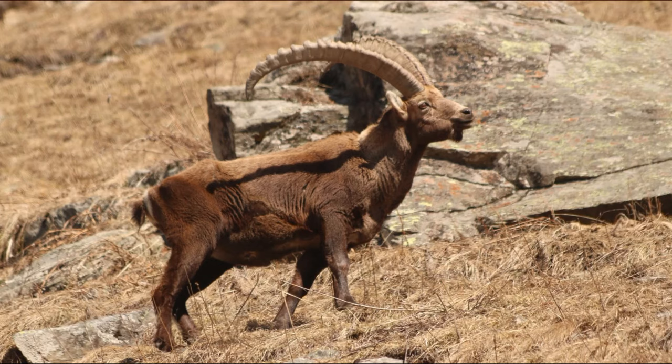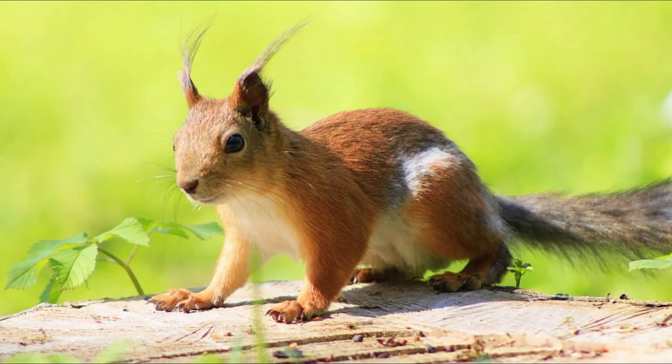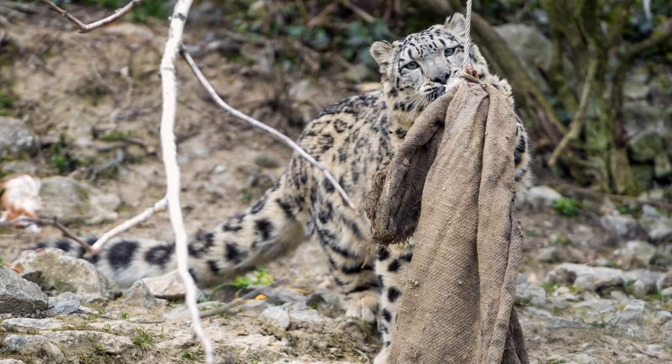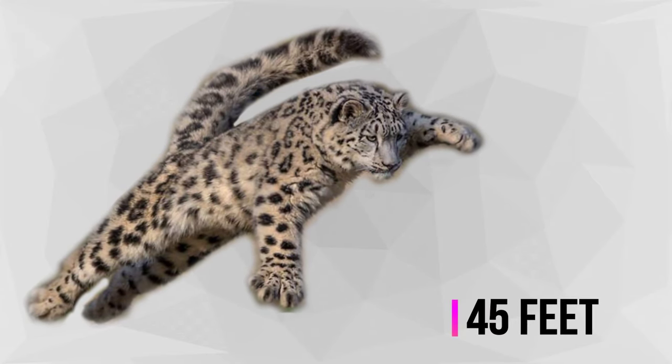Their prey includes the ibex, markhor, barrel, deer, boar, marmots, pikas, and small rodents. The snow leopard is an ambush predator and will attack its prey from above when possible. It is an agile animal that can jump as far as 14 meters, which helps it catch prey and traverse through the mountains.